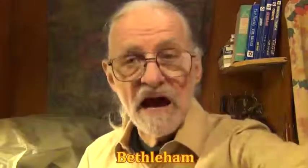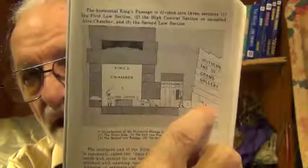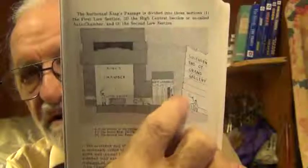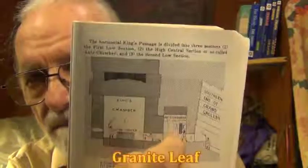When you lay that on the front of the pyramid, the angle formed there goes straight out and hits Bethlehem. If you lay it on the other side, have it go the other way, it hits Mount Sinai. That's God's great step. When you get up at the top of the upward passage, there's the great step, and then you go horizontal. But you can't stand up anymore. You have to duck down because this is a real low passage. You got to duck down, and then you can stand up again, and there's that granite leaf in there.